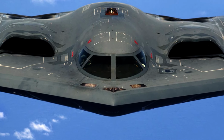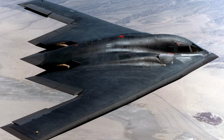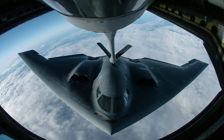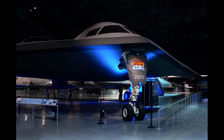The long-range stealth bomber B-2 Spirit first flew in 1989. It is a key component of the United States long-range strike arsenal and one of the most survivable aircraft in the world. The stealth characteristics of the B-2 allow it to penetrate through the most powerful enemy defenses. It is an engineering marvel and one of the finest examples of American aircraft superiority.